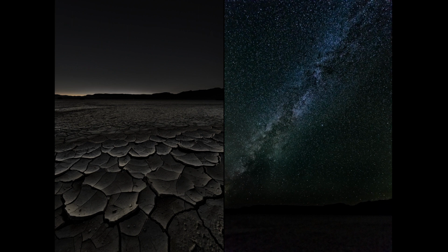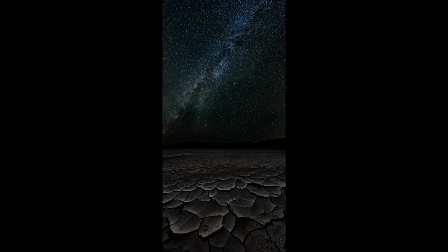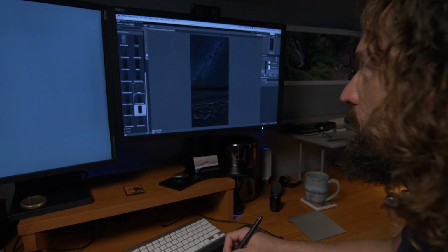Here are the two images I got that night, and here's the final merged image. With Lightroom and the Perfect Photo Suite, it's pretty easy to do this kind of exposure blending, and it's a great thing to have in your toolbox.